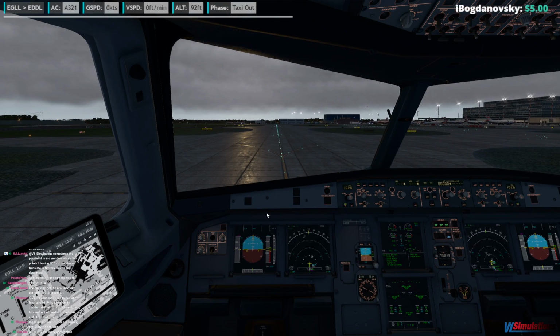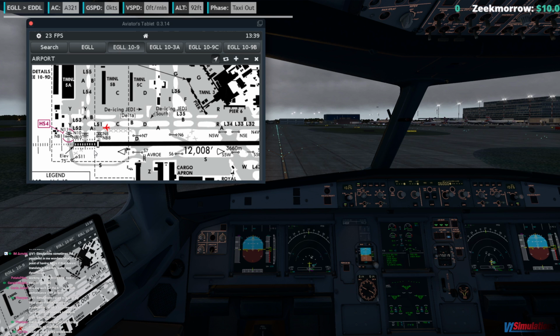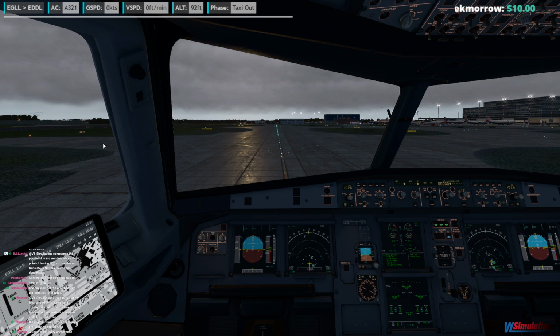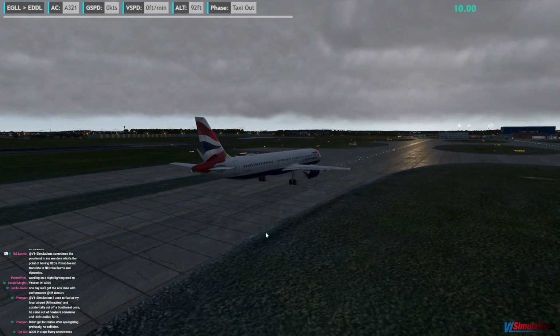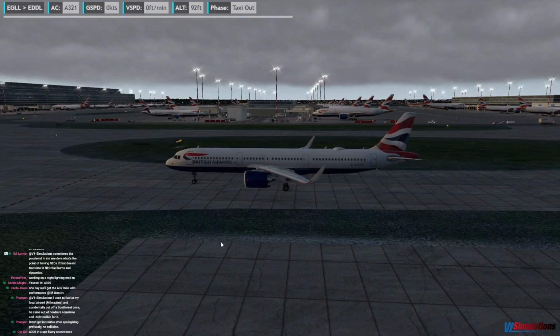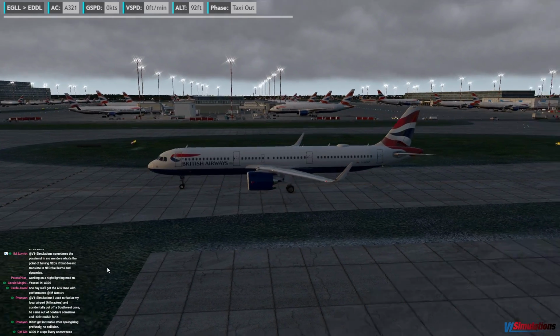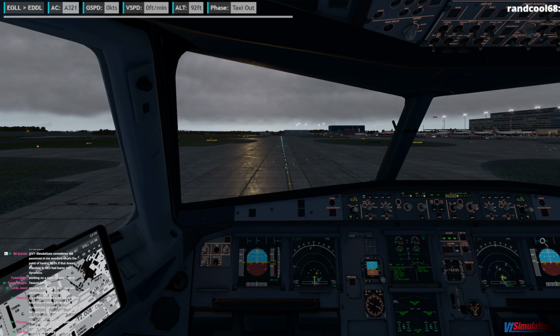Departure, Gask 1 Juliet, runway 09 right. Alright, so we're holding short of Horka. 414, you're cleared to Tenerife on the Gask 1 Juliet departure, 09 right, 2245. Gask 1 Juliet departure, squawk 2245, 414. 414, readback correct.